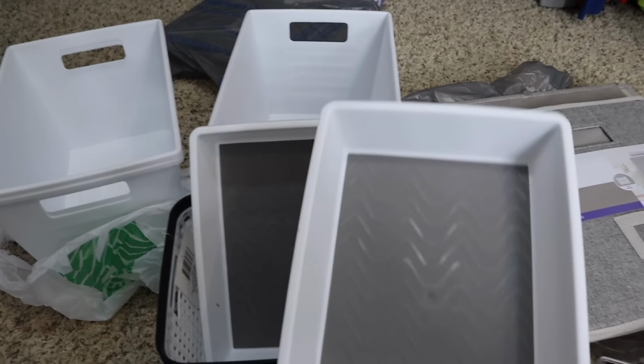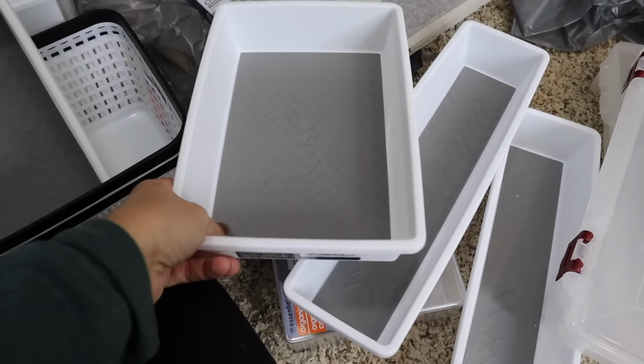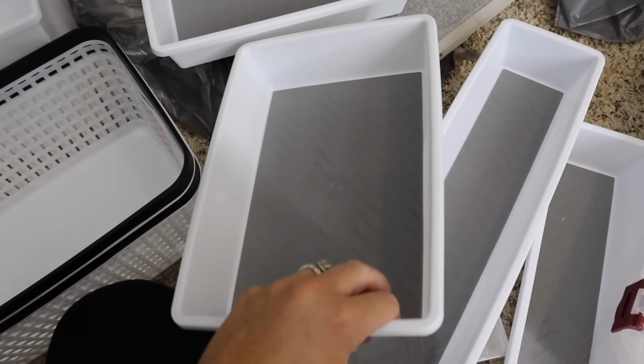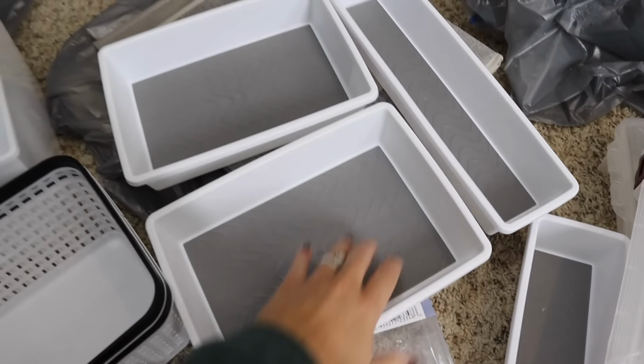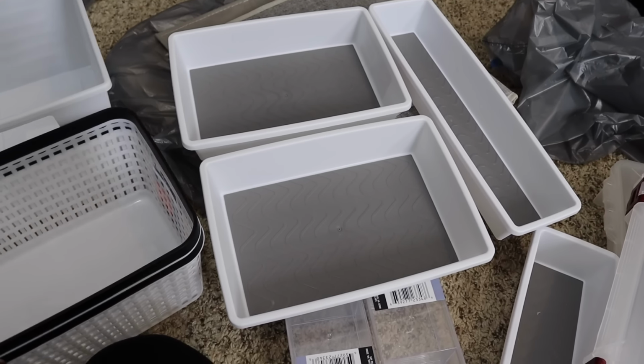And then I also grabbed 2 of this size, same type as that, but I figured I could use something in there. So I'd rather have it, and I like to make my own little arrangement whenever I can. So that's what I got from the Dollar Tree.